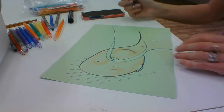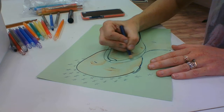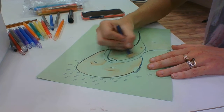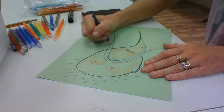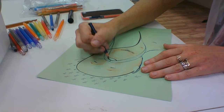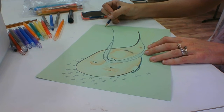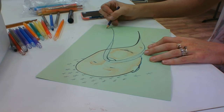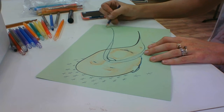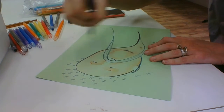First of all, I am going to make it a little bit more hair-ish. And then, I don't know, maybe this line continues. Again, strokes in the direction that you want it to go.